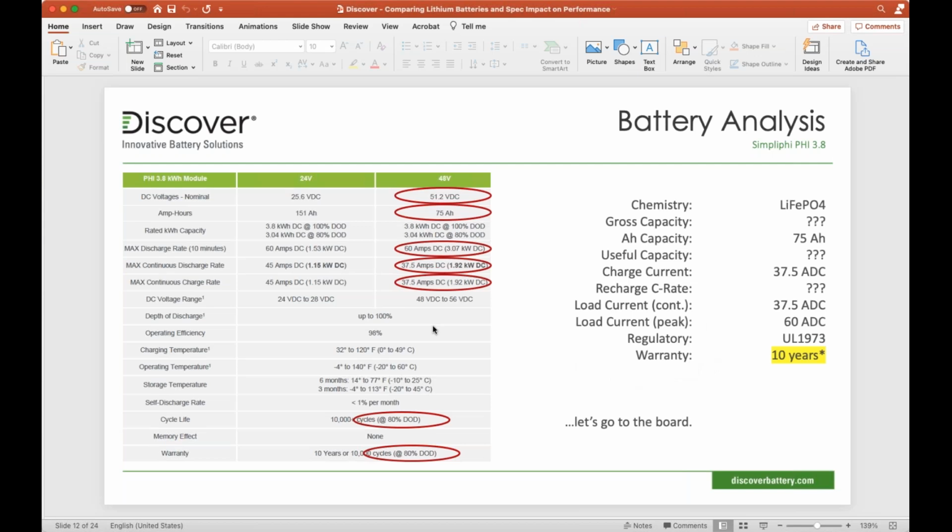So you can see they're using 16 cell strings. That's great. The amp hour capacity is 75 amp hours. If you want to do an analysis on that, it's 75 amp hours times 51.2 volts DC, and that'll get you to their 3.8 kilowatt hour nominal capacity of that battery.